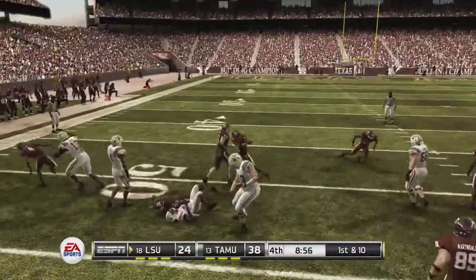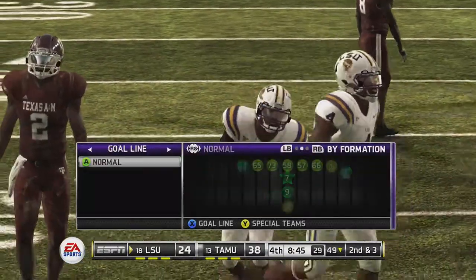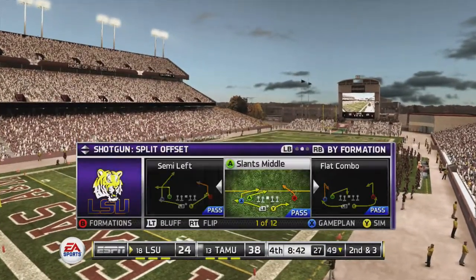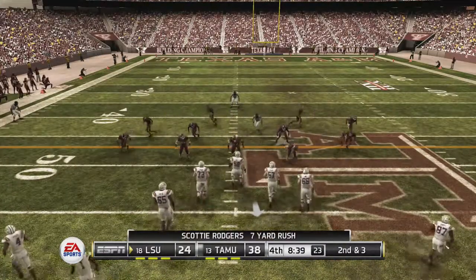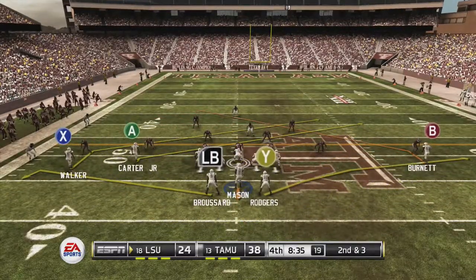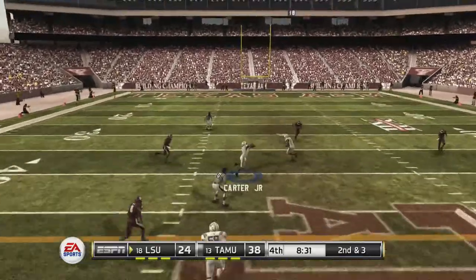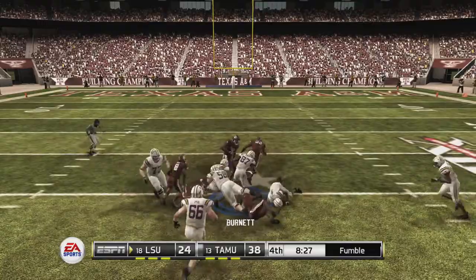Rodgers, the ball carrier, and he carries the ball for a nice gain. 7 yards there. From their own 49-yard line, second down. Fires to the wideout, first down. It's on the ground.